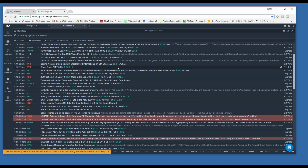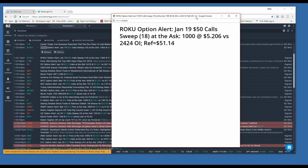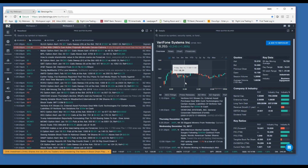Okay. All right. So also, I can click on Roku. It's slow to fill here. Let me click on the ticker on Snap. I get a chart. Now, this is not a great piece of technical analysis, but it's not meant to be.